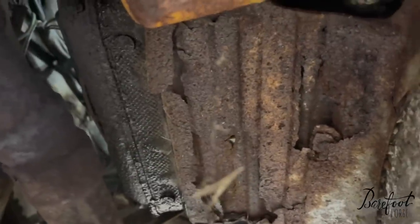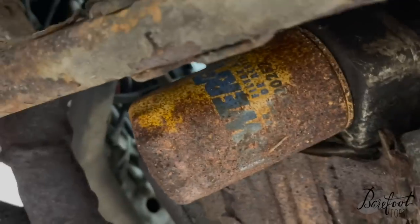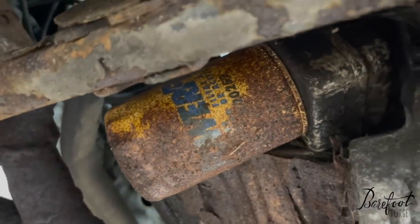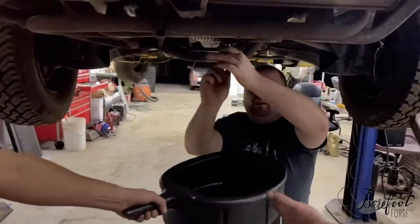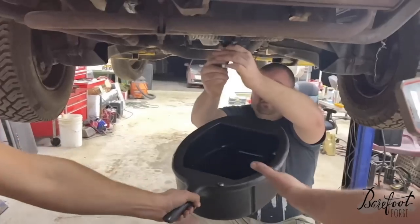Well, it's not in good shape. Oh, please. We might need a new one. This oil filter looks OG. It might be. It's not in good shape. Well, we brought a $1 oil filter. Hold this over his crotch so that the hot oil drops.